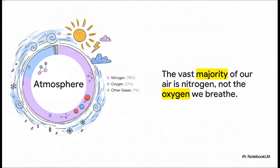And this is where it gets pretty surprising for most people. We obviously depend on that 21% oxygen to live, but look at this. A whopping 78% of the air is nitrogen. It's mostly just a stable filler gas. But you know where the real weather drama comes from? That tiny 1% sliver of other gases.